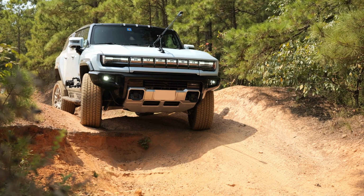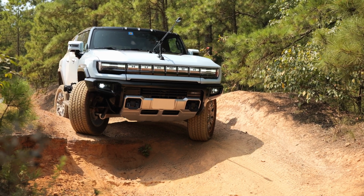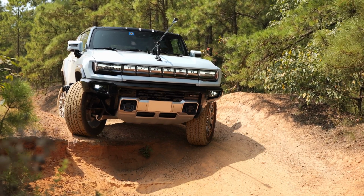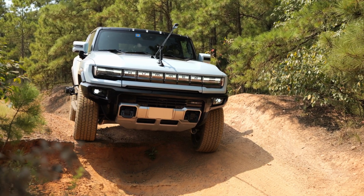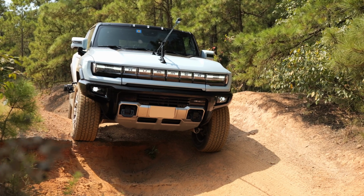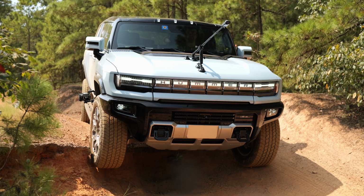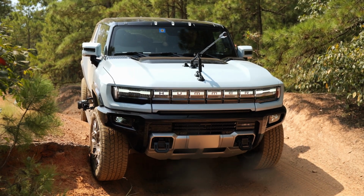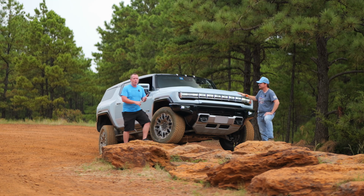So if you are a very affluent individual and this is your first serious off-roader, you're going to think it's absolutely badass, and it will look absolutely badass. But after we've been in a variety of off-roaders in the exact same terrain, this thing rides terribly. It's terrible, and that's just because it's so heavy.